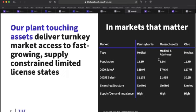Now, we have seen a lot of change in recent months in the United States in terms of legalization. So this imbalance could shift over the next few years. But currently, they're in a very lucrative spot in terms of supply and demand.